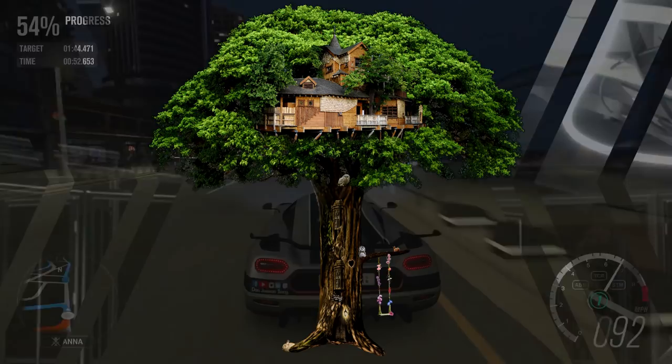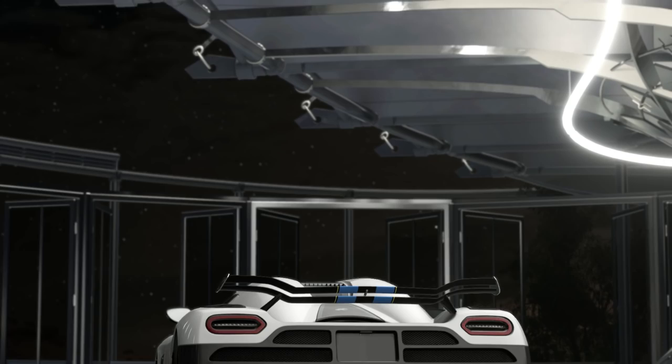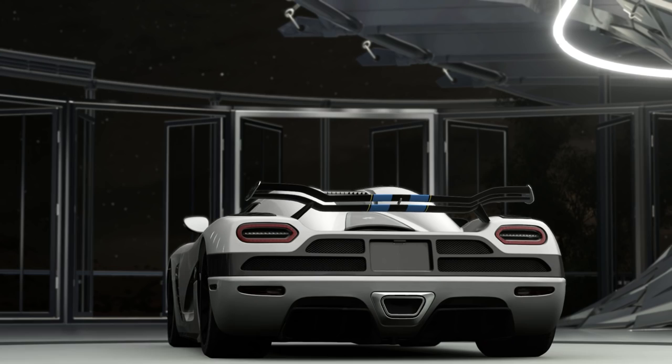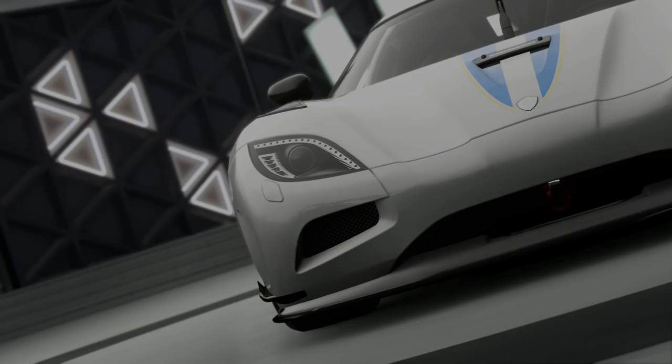So that's what we're doing today, taking two truly stupid cars, the Koenigsegg 1-1 and the Koenigsegg Agera, and putting them against each other. With only 22 pounds in weight and 3 brake horsepower separating them after upgrades and fine tuning, it's gonna be pretty damn close.